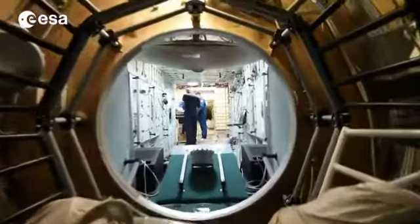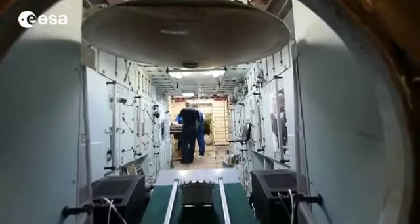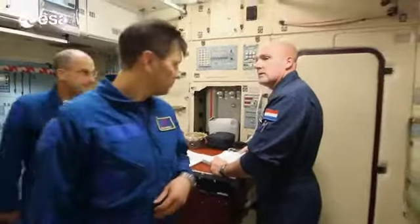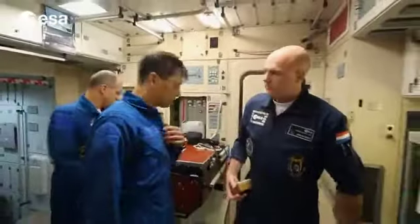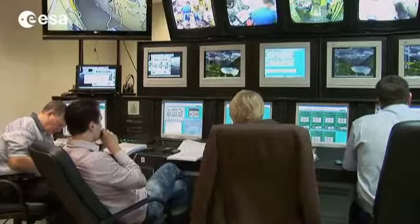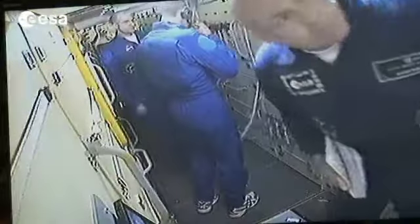There's no doubt that a long-duration stay in orbit will be challenging, even for an experienced astronaut such as Andre Kuipers. Though long and arduous, every moment of his training at Star City and the other space institutions will be worth it, once he lifts off from Baikonur to live on board the space station.